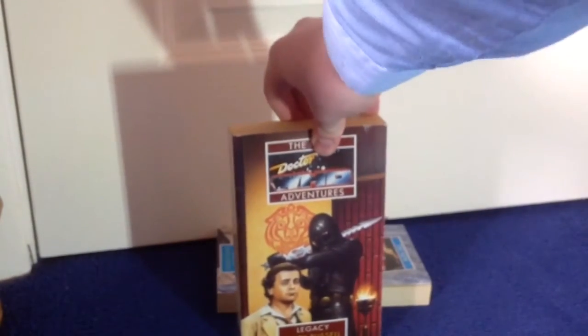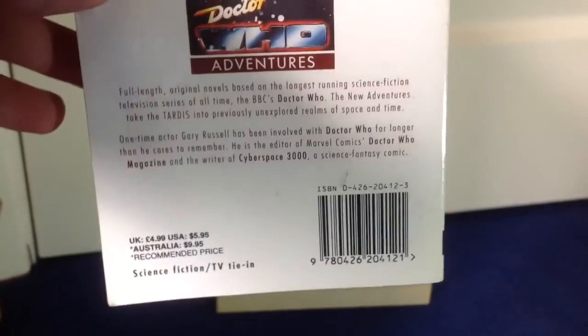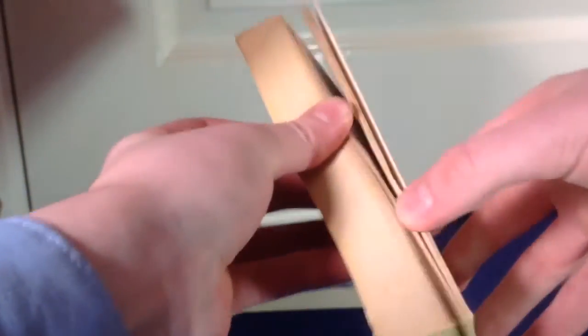That cover looks really cool. Sylvester McCoy and the Nice Warrior there. Legacy by Gary Russell. I really like the spines of these. They look really professional and cool. And then here is the blurb if you want to read that. And there's a little description of Virgin Books. And this is... how many pages is this?